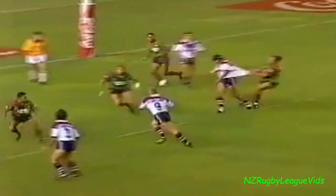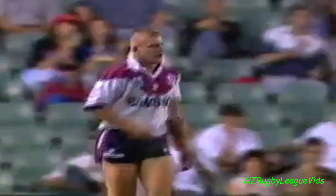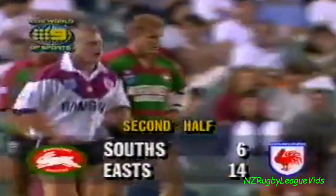Gaffey using Orford. And now the Eastern Suburbs number 9, Jason Tassel, is able to find a gap and score. Tassel enlarges the lead. 14-6 in favour of East now. And obvious that comes back to the mistake made by Shane Wilson from the kick-off. They did well, Eastern Suburbs.